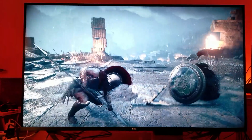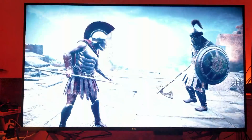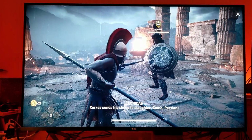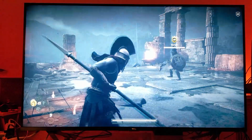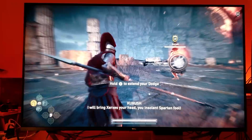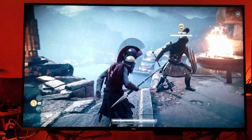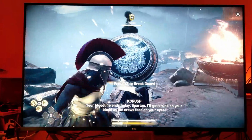Also, let's not forget the low input lag. It's something that needs to be mentioned as well. This television really does output a really good low input lag here. I would say probably it's about the same. I would say 19 milliseconds, man. I think it's a 19 millisecond low input lag here. And that's pretty darn good, man. Especially for a budget TV.